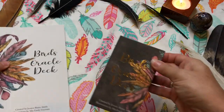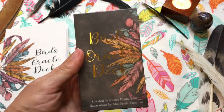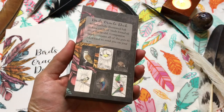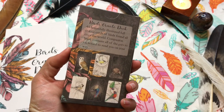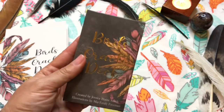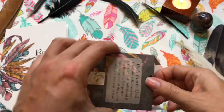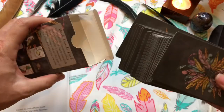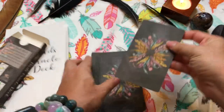Well, it's a pretty box, but it's hard for me to get my cards in and out of the box. So actually, I keep it in a little bag instead of keeping it in its box here, just because I feel like it wrecks my cards more trying to get them in and out. Oh my goodness, the feel of these cards. I love the feel.